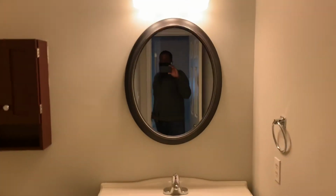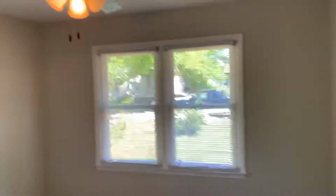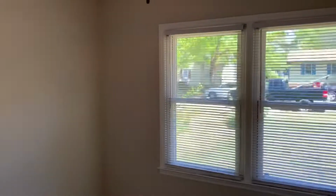See, laminate floors again. Toilet, your bathtub. You get the second guest bedroom over here. Again, looks out towards the front. So, pretty cool. Good idea. Carpet looks like it's in pretty good condition.